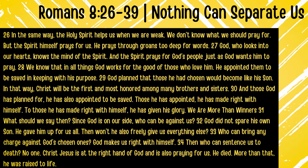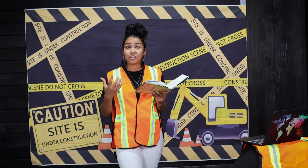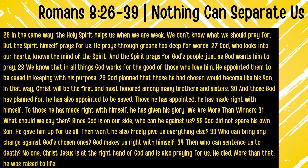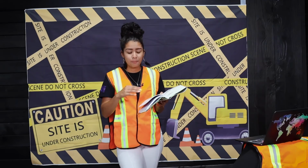So verse 26, in the same way, the Spirit helps us in our weakness. We do not know what we ought to pray for, but the Spirit himself intercedes for us through wordless groans. And he searches our hearts, and he knows the mind of the Spirit, because the Spirit intercedes for God's people in accordance with the will of God. And we all know that all things God works for the good for those who love him. So if you love God, he's going to work things out for the good, right? And he works them out according to his purpose. So whatever his plans are, he'll work them out to make sure they go right back to that.